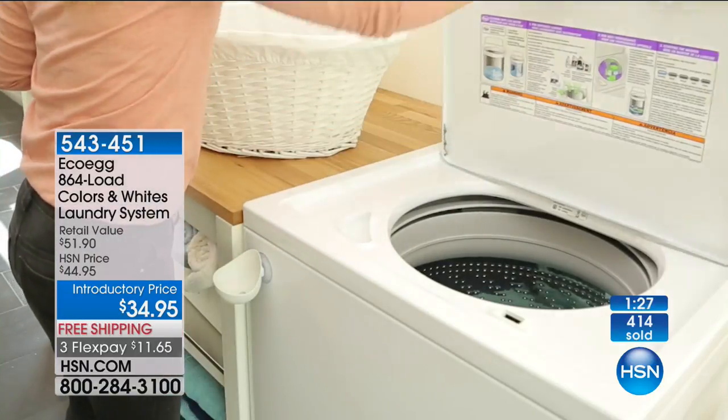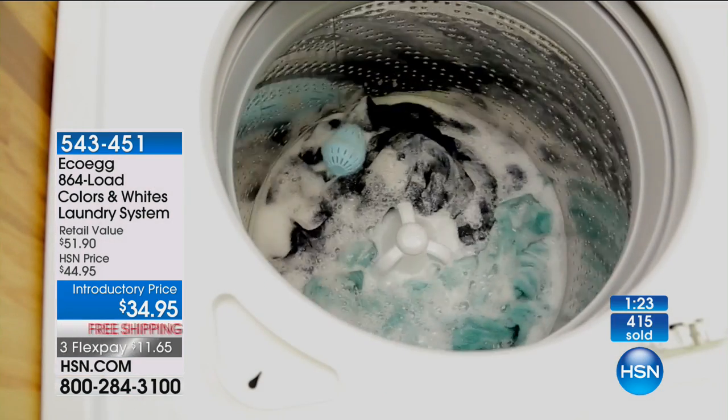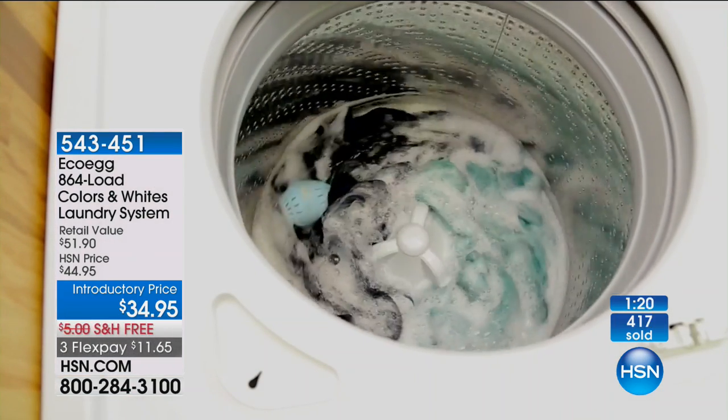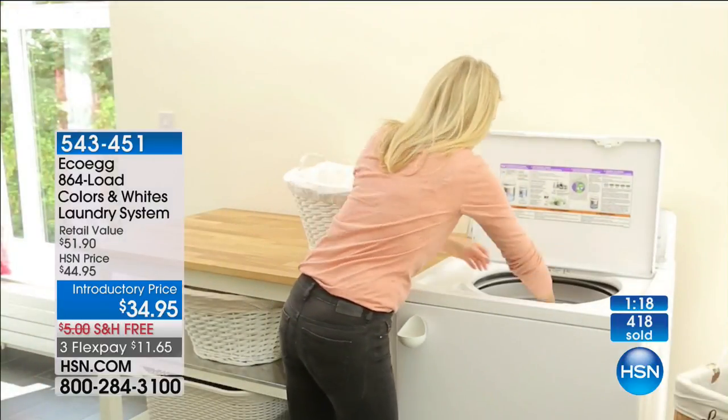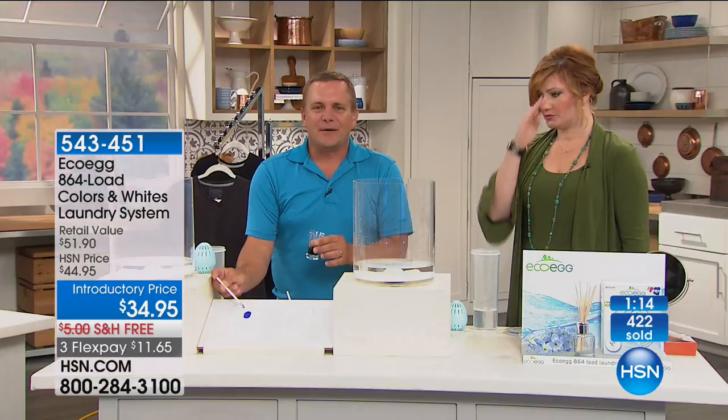One Ecoegg, you drop it into your washing machine, as you're seeing here. It's going to be approximately 4 years worth of laundry on an average household. Think about that. That's incredible. 864 loads of laundry. Your towels will come out fluffier.